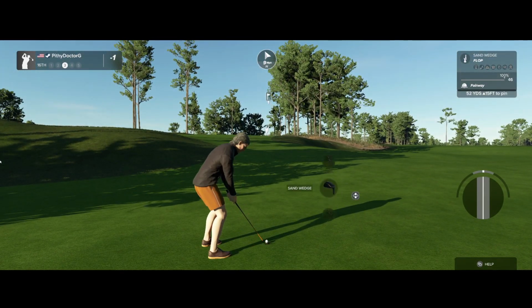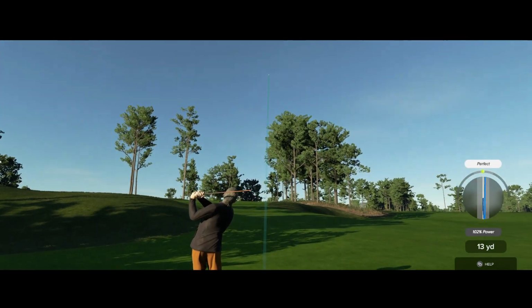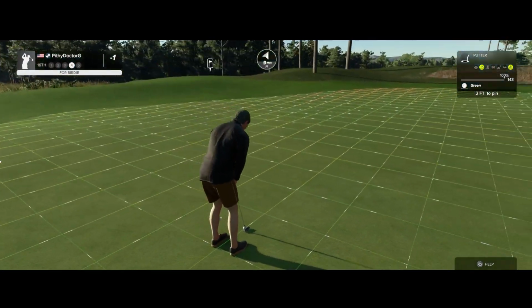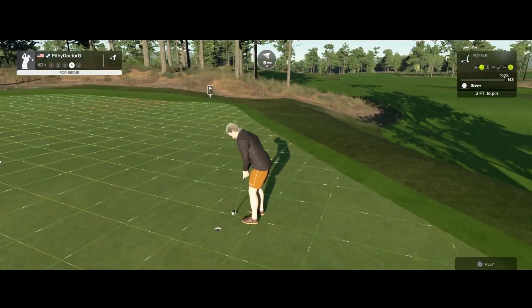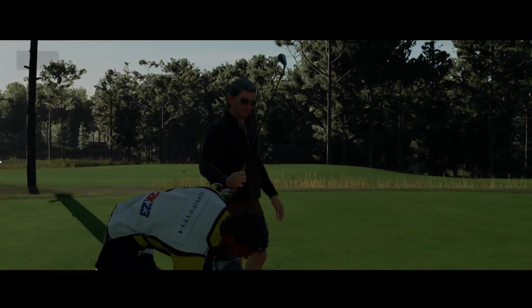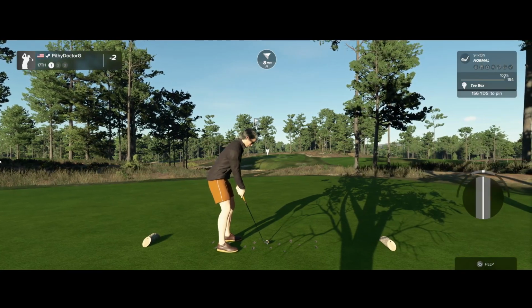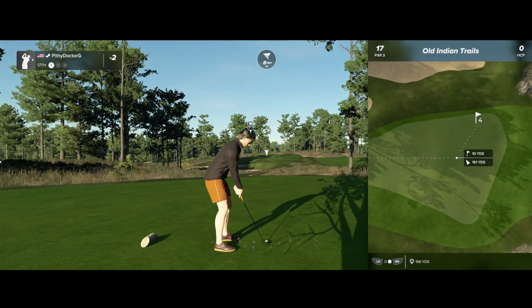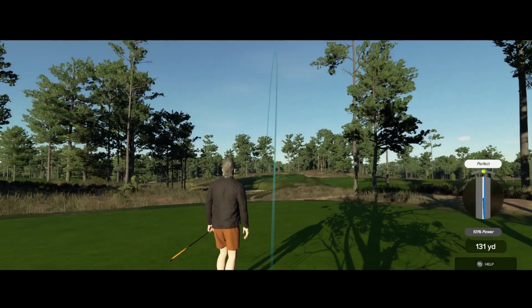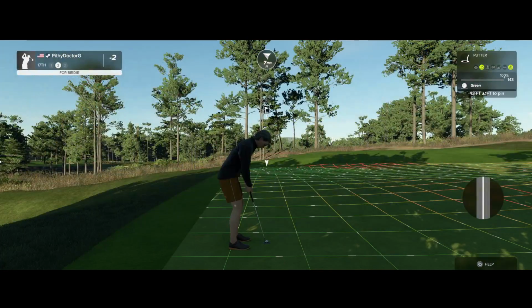Alright. That was probably a flop. I like this elevated green here. That turned out pretty well. Kind of looks like a baby Redan. Ah, not quite far enough back.